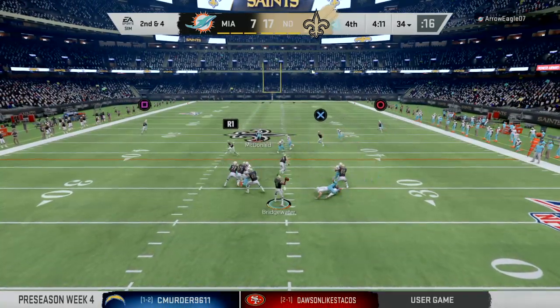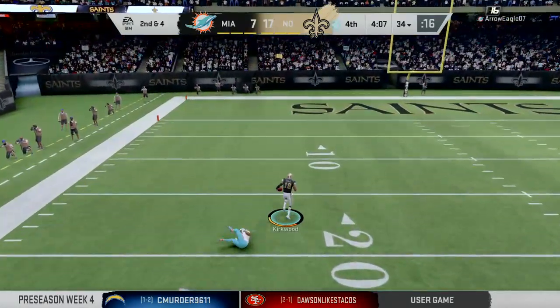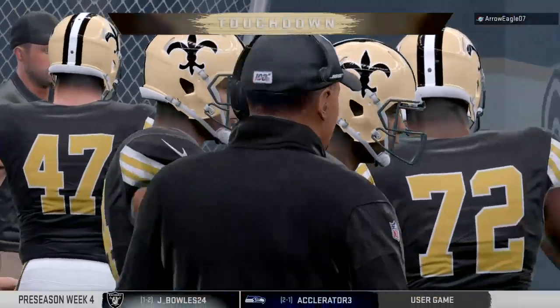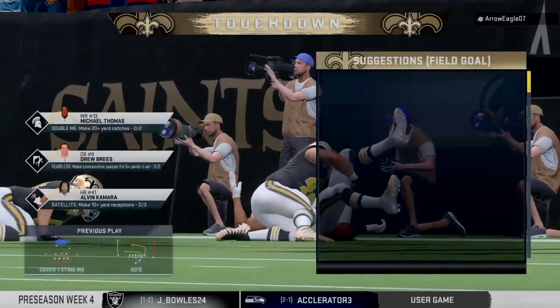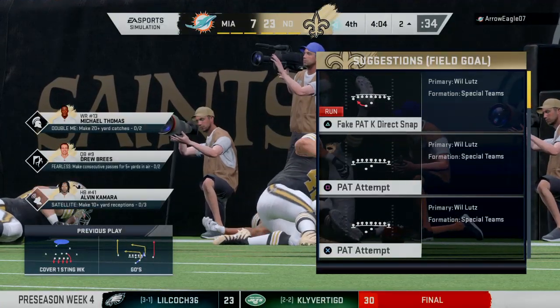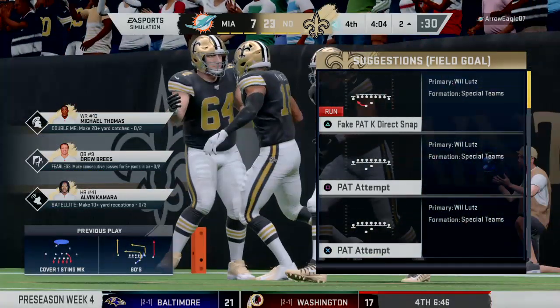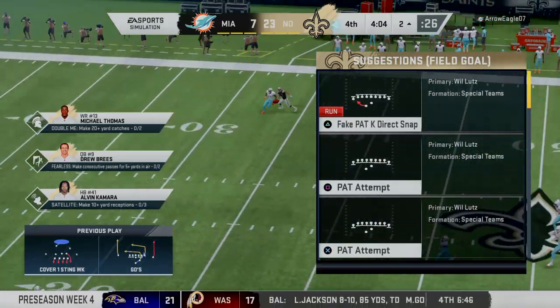Here's Bridgewater. He's going to loft one deep left side here. It's caught inside the 25. Touchdown, New Orleans. Keith Kirkwood, 66 yards. And the Saints able to stretch that lead out further. And he showcased his blazing speed on that one. Was he wearing football cleats or track spikes?